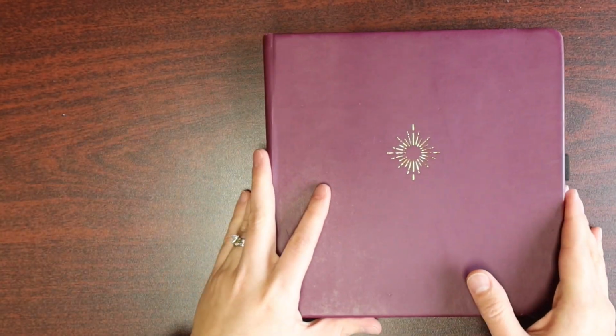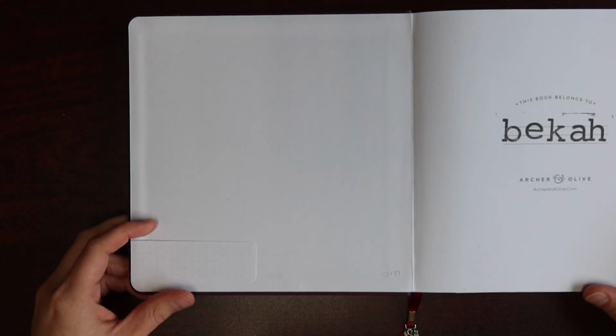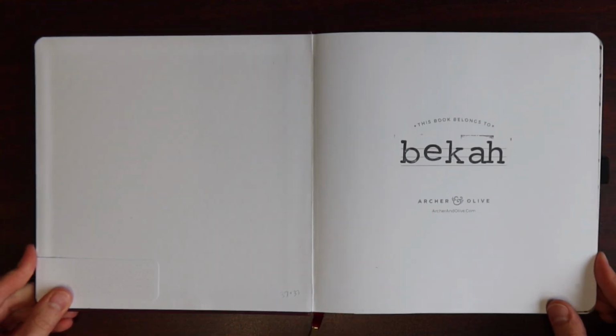Let's just start our flip through. I'll be chatty in some portions and maybe just flip through in others. But I have this tip in here. This helps me with my star ratings. I will show you that once we get to the pages where I actually use it.